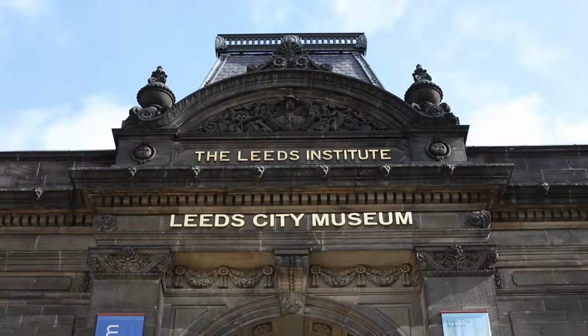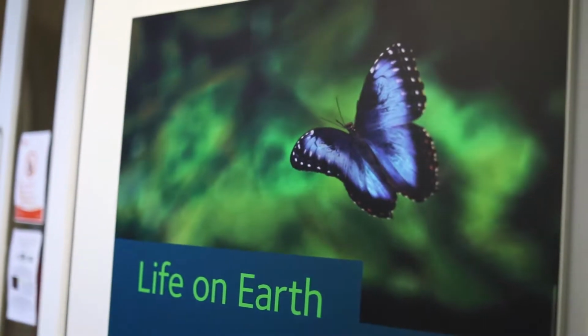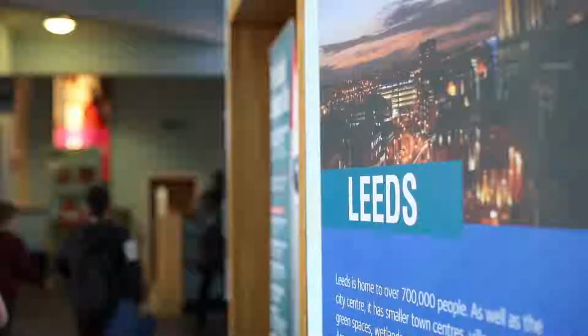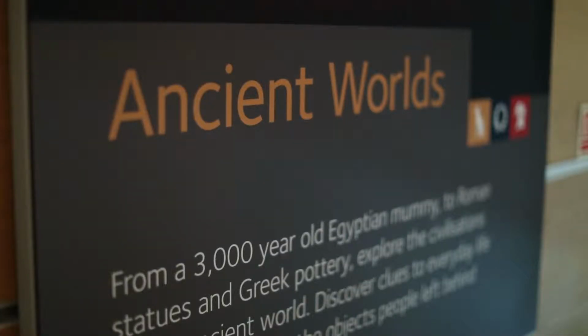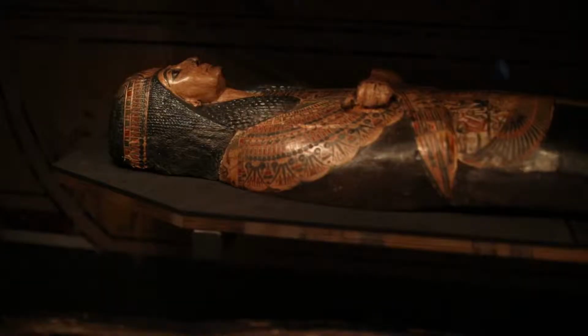Leeds City Museum reopened in this building in 2008 following Heritage Lottery funding. It showcases the collections of Leeds museums and galleries, from natural history to the history of Leeds to ancient worlds. Our famous exhibits include the Leeds Tiger in the Life on Earth Gallery, and Nesyamun, a mummy of an Egyptian priest, very popular with children. We have over 300,000 visitors a year, which includes about 90,000 children coming to family-friendly activities.